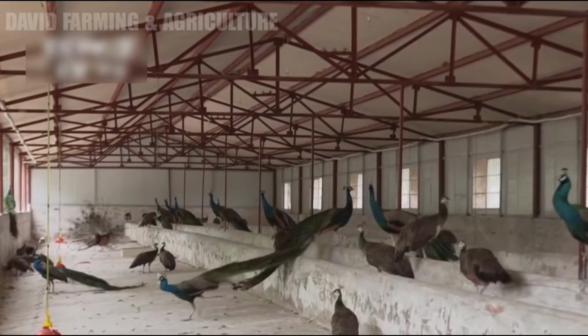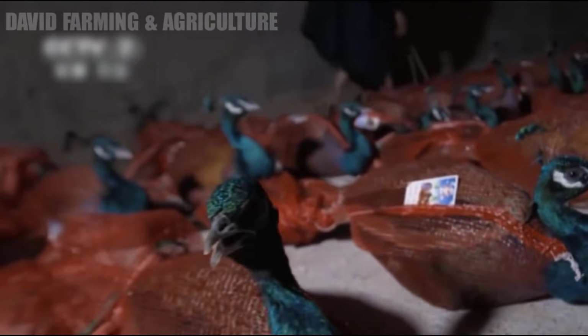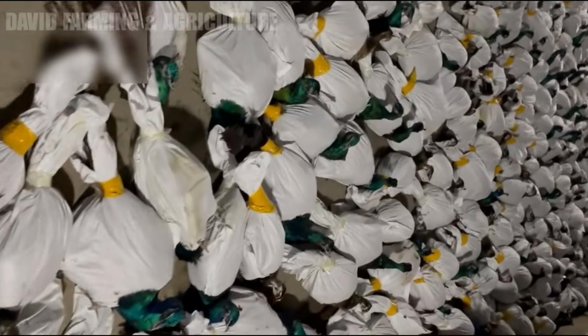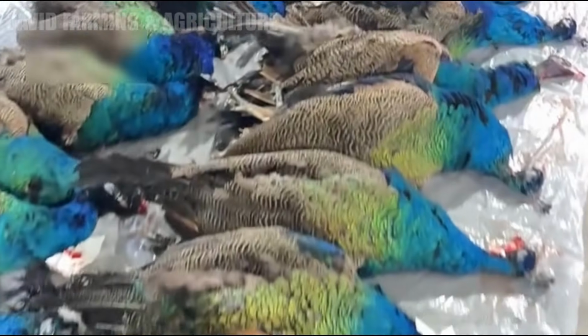In some regions, peacock meat is considered a delicacy. Farms specialize in raising peacocks for meat consumption, supplying high-end restaurants and exotic food enthusiasts. Peacock meat can sell for $150 to $300 per kilogram.